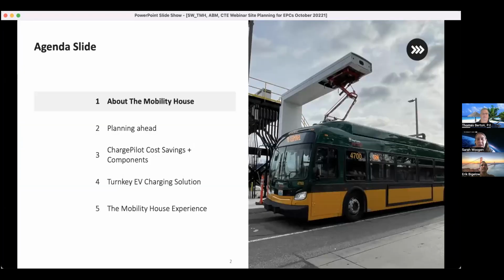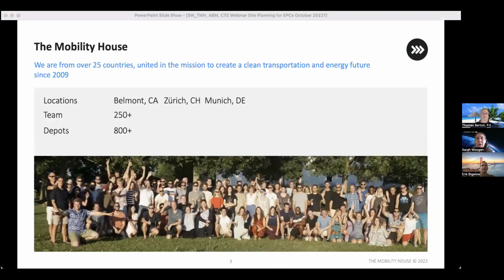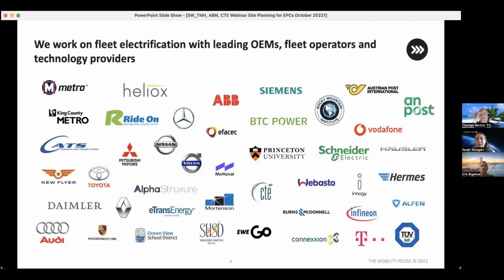Today, we're going to talk about some of the most important things that you need to know to electrify your depot, electrify your fleet. First, a bit about the Mobility House. We are a 13-year-old company with over 250 employees from across the world that all share the same vision to build a clean transportation and energy future. We're trusted by over 800 fleets with over 1,000 charge pilot deployments. During our many years, we've developed a lot of great partnerships across the industry, some of these partners you're hearing from today, CTE and ABM, to help you electrify your depots.